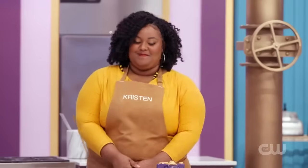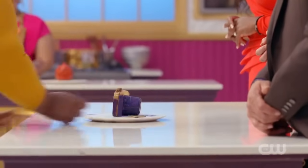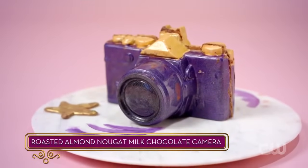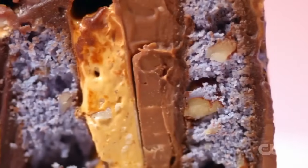Bakers, we asked you to give us a nougat-filled chocolate bar in a unique shape. Now remember, we will only be tasting 6 desserts. Kristen, you're up first. Please bring us your chocolate bar. I made a roasted almond nougat milk chocolate caramel candy bar. And on the inside, I have a dark chocolate ganache and a coconut pecan tea cake.